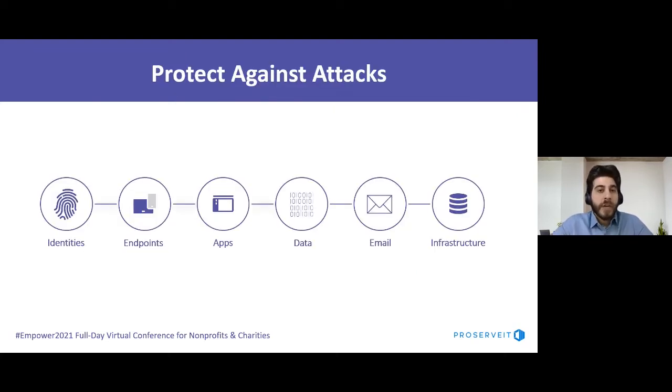Now, the success criteria of having Azure Sentinel run an environment is to help an organization protect itself against these attacks. And the types of attacks that we're looking to protect are anything around your identities, endpoints, applications, your data, your email, and infrastructure. Now, Azure Sentinel makes this possible by capturing information from those various sources and alerting us when those anomalies occur and automatically remediate if able to.